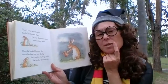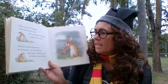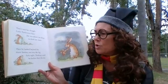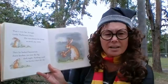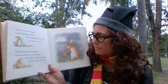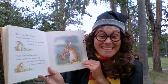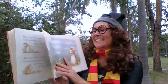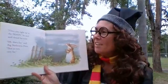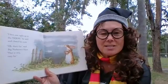He was almost too sleepy to think anymore. Then he looked beyond the thorn bushes out into the big dark night. Nothing could be further than the sky. This is one of my favourite sayings. I love you right up to the moon, he said, and closed his eyes.